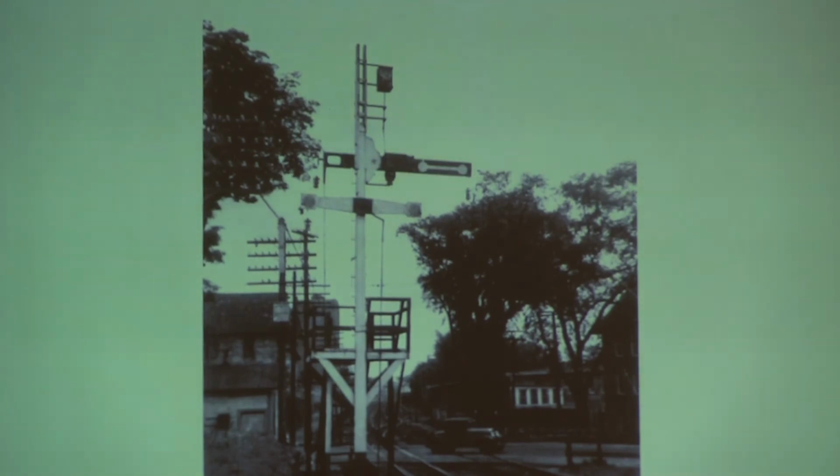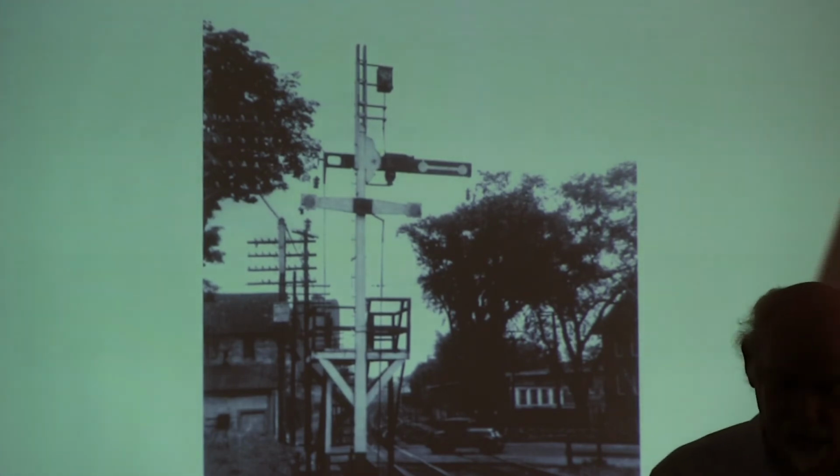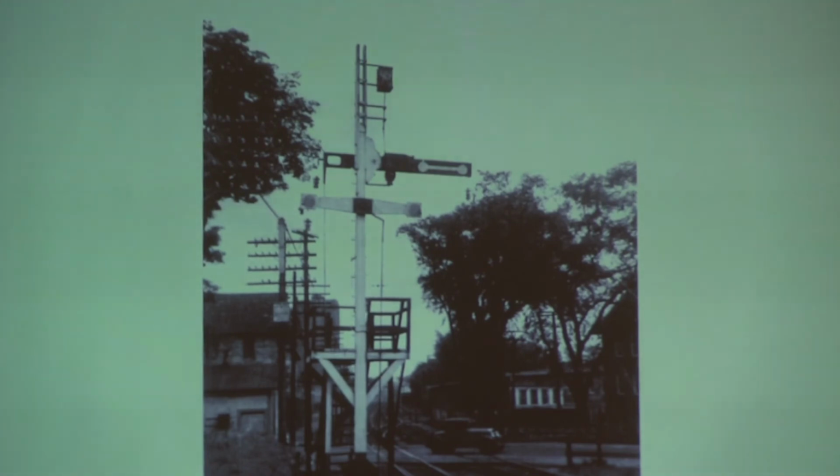And here we have the windmill signal, or the gallows signal. This is Grape Street. That's the stone house that's there. There's the Capitol Theater in the background. This was Windham Manufacturing Company Mills. Picture was taken in 1936. The signal bridge itself was built in 1854 and remained in service until at least the 1950s, possibly the early 60s.